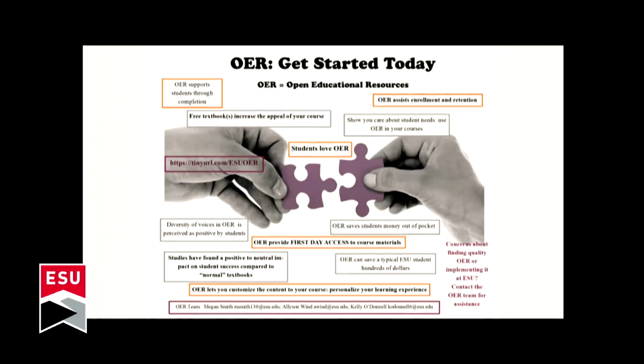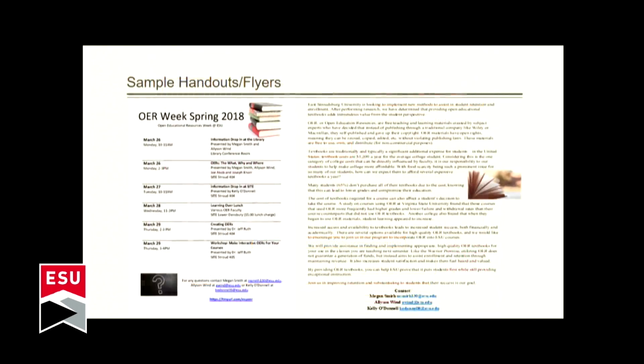So here are just some examples of our flyers that we sent out. This is one of the first ones that we sent out. It's OER Get Started Today. So it's just some information to faculty about our URL, how it's supportive, how it saves students money, and how it can make your course appealing. So here's some, I think we had, do we have this on the LibGuide too? I think we have all of this on the LibGuide. Yeah. Those are a couple of flyers that we came up with too.